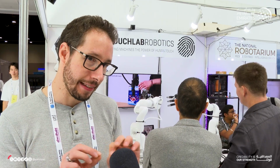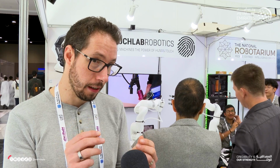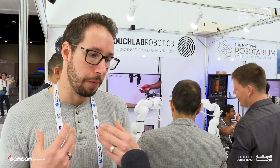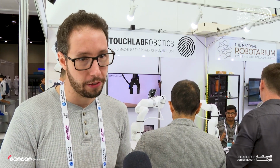So we make skin for robots that is actually thinner than human skin to give them a human sense of touch. Currently, robots can't feel things very well, and in order to be able to do precision tasks, they need to be able to feel touch in the same way as humans feel. So we've been trying to solve this challenge.